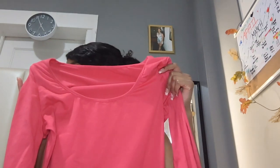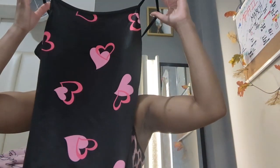And then the last thing I got was this pajama set. This cheetah one you guys see on me now is from Shein. And then I got a romper set in pink hearts and black. I also love their pajama sets. Very good quality. So let me try some of these items on for you guys.